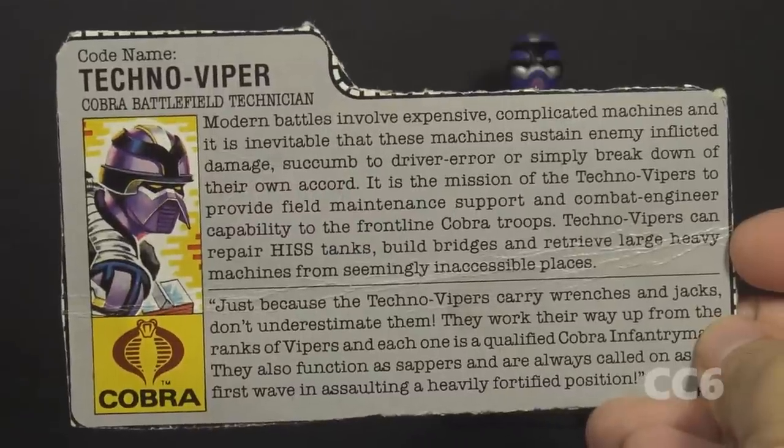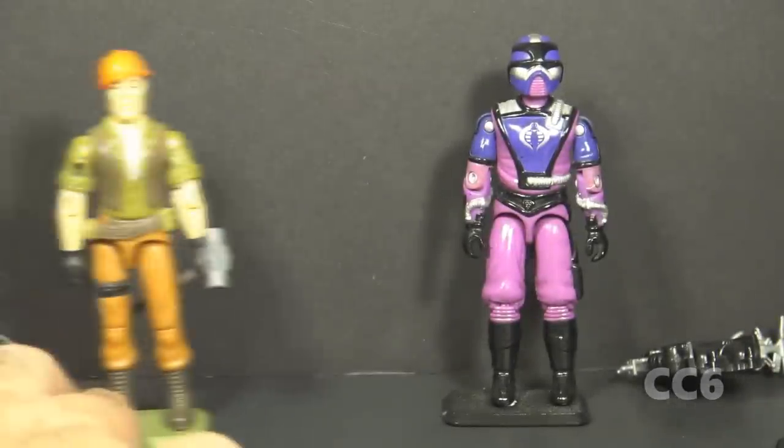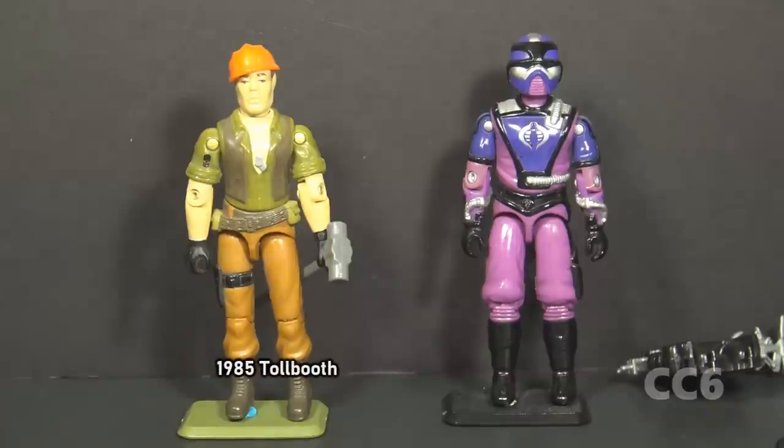It may not seem obvious from the figure, but based on the file card, the closest G.I. Joe equivalent to the TECHNO-VIPER would be 1985 Tollbooth, the driver of the bridge layer. Tollbooth is a combat engineer. His primary function would be building bridges and other engineering tasks in the field.